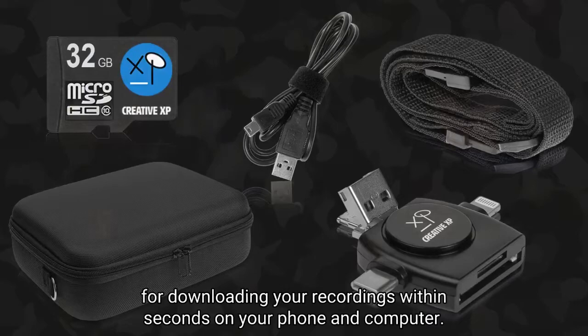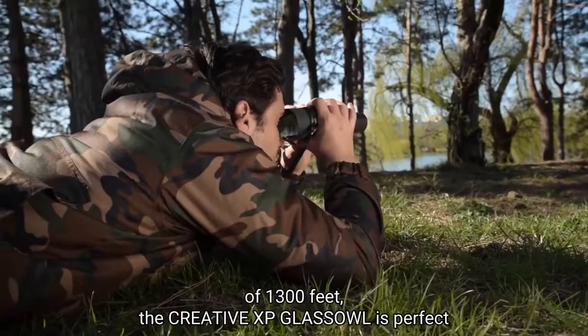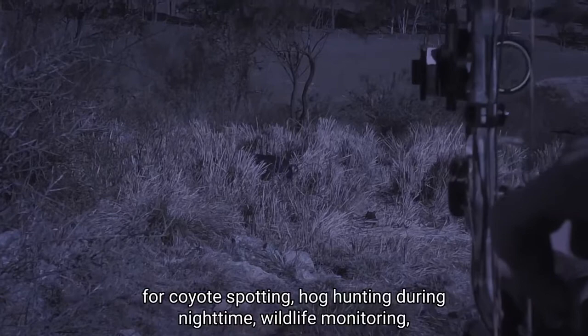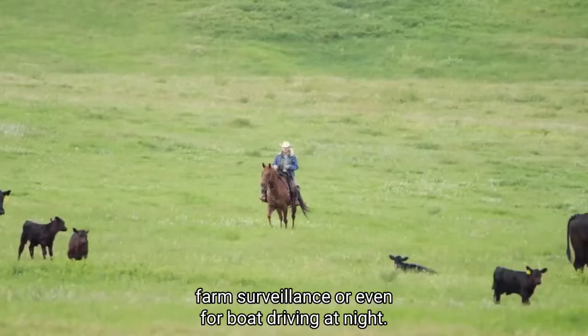Thanks to the large 4-inch viewing screen and incredible long range of 1,300 feet, the Creative XP Glass Owl is perfect for coyote spotting and hog hunting during nighttime, wildlife monitoring, farm surveillance, or even for boat driving at night. You can also use them during the day as normal binoculars.